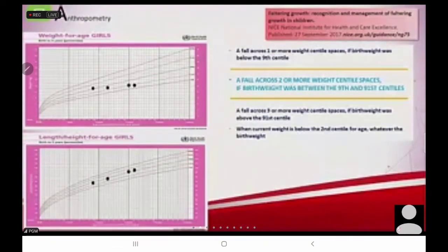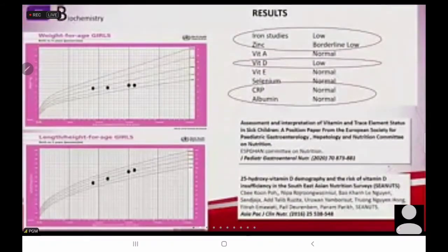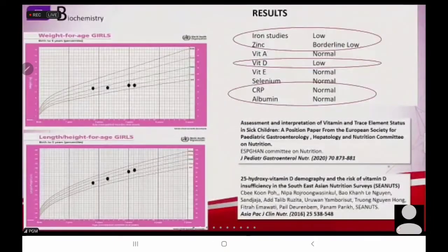So next we looked at the biochemical markers. Next slide, please. And also their BMI, which was also low. And in the UK, we use cutoffs of less than the second centile. Next slide, please. So we did look at some biochemical markers for this child. You can see this child came back with a low iron, a low zinc, and a low vitamin D. We will see what was important. It was checking the CRP, the ESR, and the albumin, which were all normal, which allows us more confidence of the accuracy of these nutritional bloods.